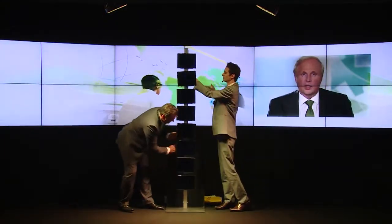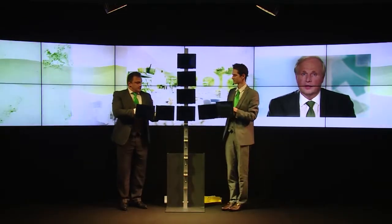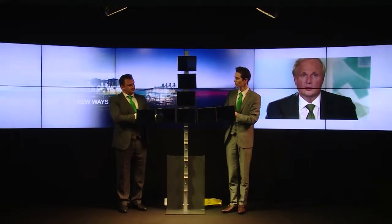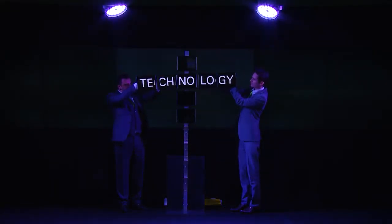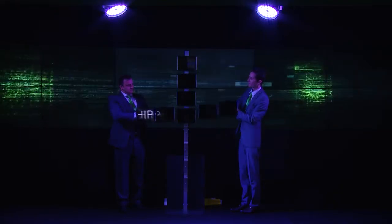Together, we can ensure that more countries maximise the value of their natural resources for the benefit of their citizens and businesses. And together, we will meet the world's energy needs, pioneering new generations of equipment, new ways of thinking, and new ways of working. So you see, there's really only one way to improve energy efficiency and sustainability: technology plus innovation plus partnership.